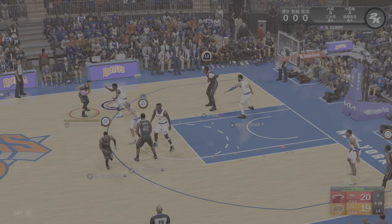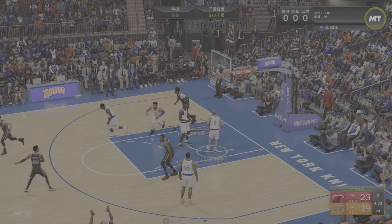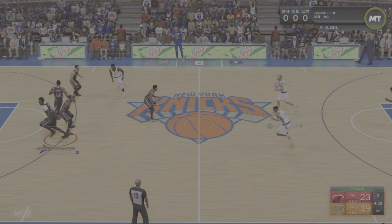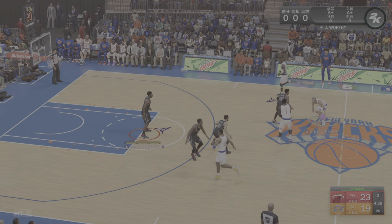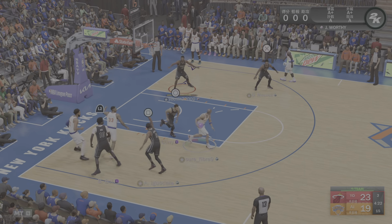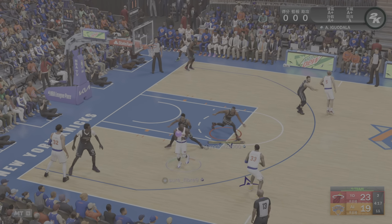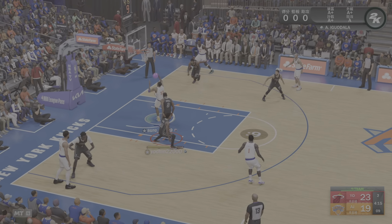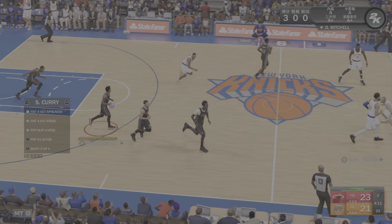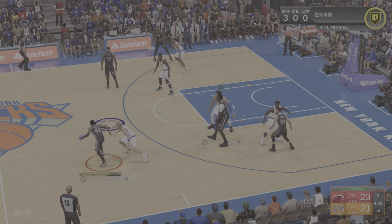19. From deep, Mitchell nails it from beyond the arc. These teams are finding the range, showing a lot of confidence. It seems like they're going to find out who can make the deepest threes. Right now, it's a shootout. Here's Kidd. Well, he hasn't put up any points yet in this one. Here's Pippen. Scotty Pippen. And the powerful one-handed slam. 23. Impressive one-hand slam right there, B.A.